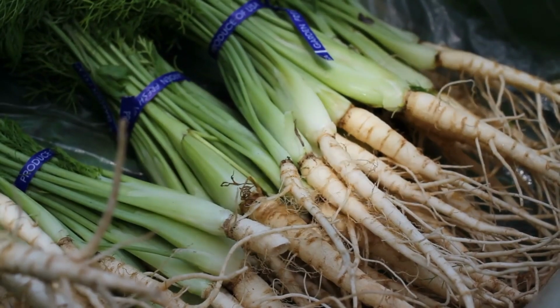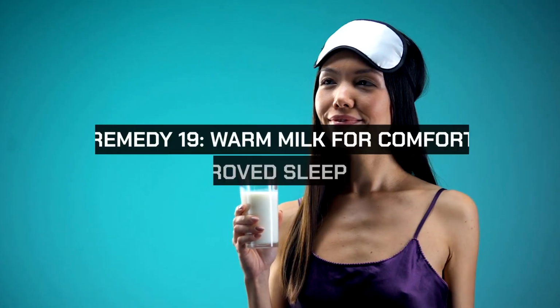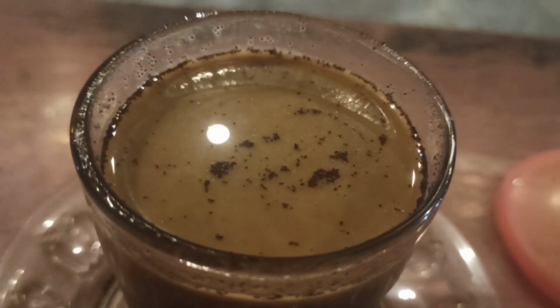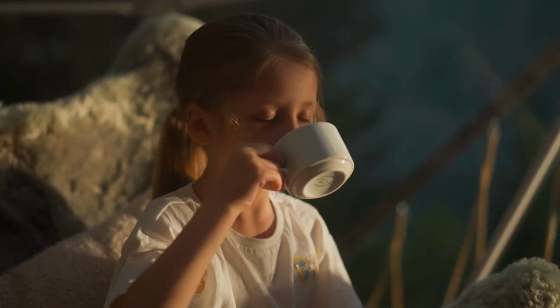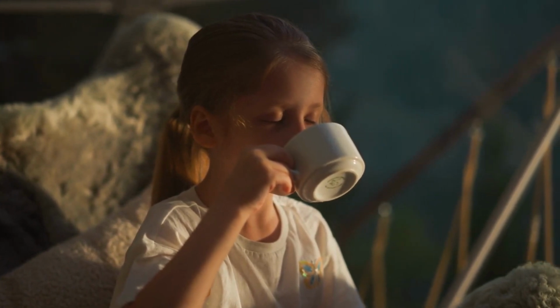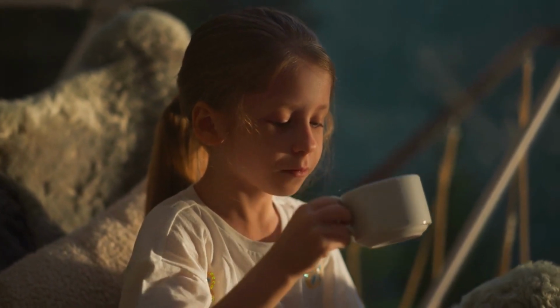Remedy 19. Cabbage leaves for inflammation. Cabbage leaves are known for their anti-inflammatory and estrogen-like effects, which can help reduce swelling and relieve pain. This is particularly useful for conditions like mastitis or engorgement in breastfeeding women. The phytochemicals in cabbage, such as sulforaphane and indole, can help reduce inflammation and promote healing.